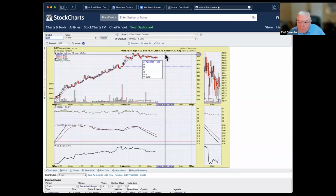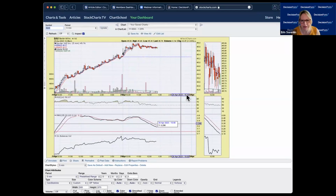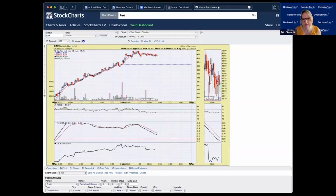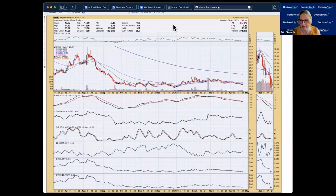Okay. BYND. All right. Just wanted to take a quick peek at the 5-minute. No entries right now. Beyond Bed Bath and Beyond. Beyond Meat. That's right. Big rounded top here. Don't like that. PMO is in decline. RSI very negative.